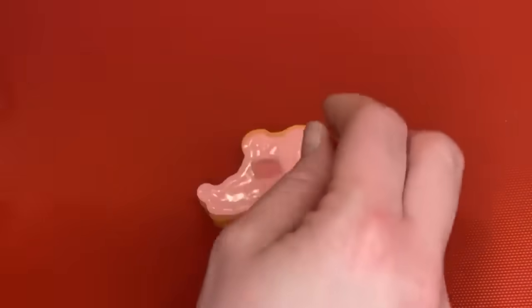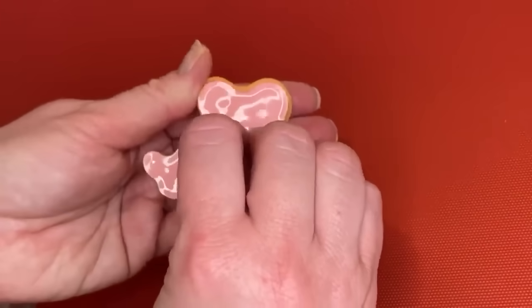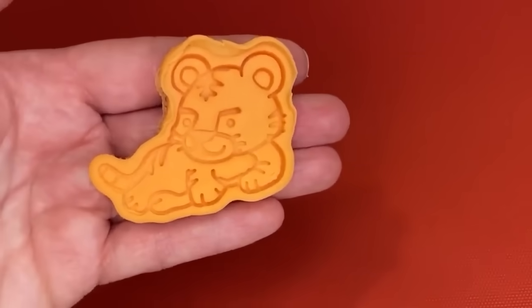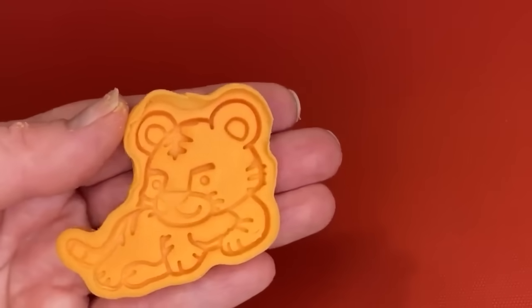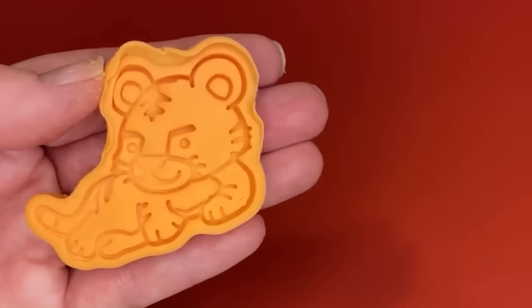Which animal do you think this one will be? I'm excited to see. Let's see. Wow, what's this one? What do you think that is? It's a tiger. He's laying down.